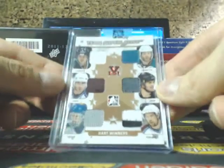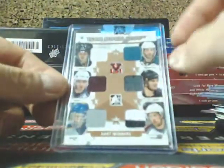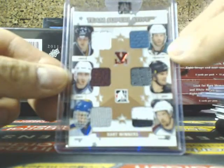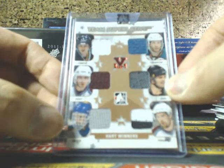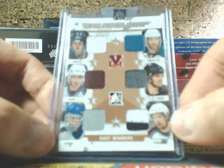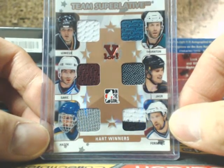And a team superlative. These ones are nice. This one was silver version. Lemieux for the Penguins. Thornton for the Sharks. Sakic for the Avs. Jagr Penguins. Hasek Sabres. Forsberg Avalanche. Oh, pretty sure you guys are going to hate me for putting this in here.